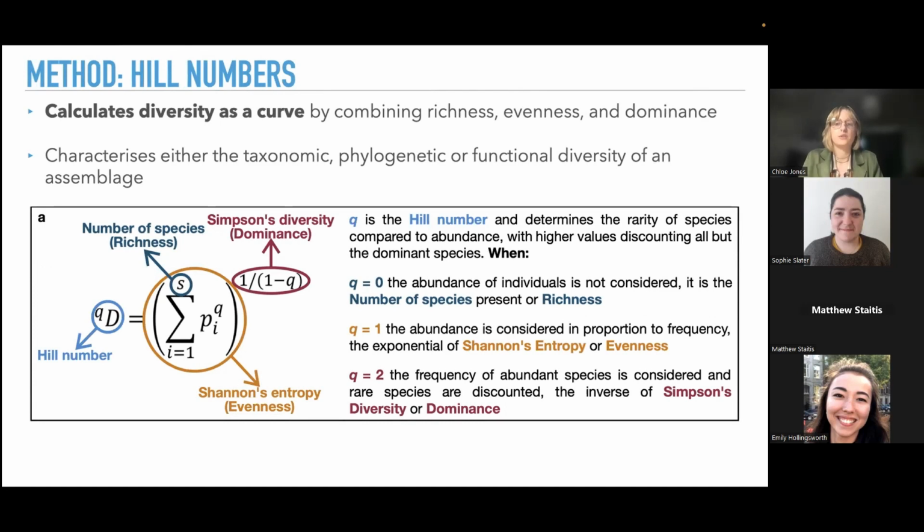So Q is the Hill number and determines the rarity of species compared to abundance, with higher values discounting all but the dominant species. Q0 is equivalent to species richness, which is what we've counted in the sample, where all species are treated equally and the abundance isn't considered. Q1 is Shannon's entropy or evenness, where abundance is considered in proportion to frequency and shows the typical species within a sample. And Q2 is the reverse of Simpson's diversity or dominance, which shows the relatively abundant species, with all but the most common being discounted. So it gets rid of all the rare species and is showing us what is dominating that community.